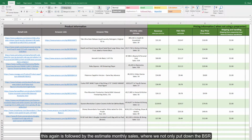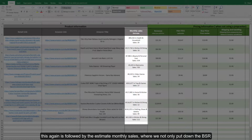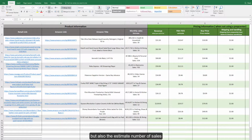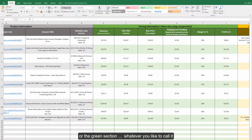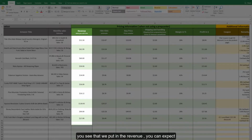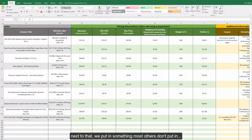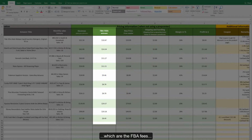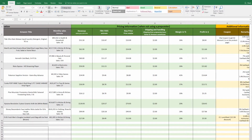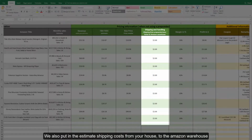This again is followed by the estimate monthly sales, where we not only put down the BSR, but also the estimate number of sales. Now if we move over to the pricing section, or the green section, whatever you like to call it, you see that we put in the revenue you can expect. This is essentially the current buy box price. Next to that, we put in something most others don't put in, which are the FBA fees, followed by the price you have to pay the retailer. We also put in the estimate shipping costs from your house to the Amazon warehouse.